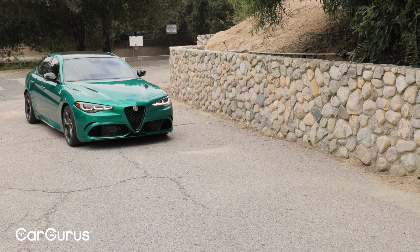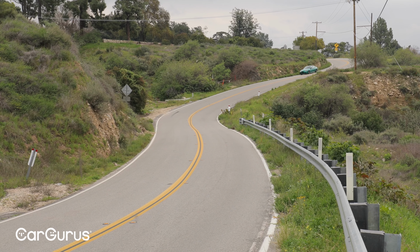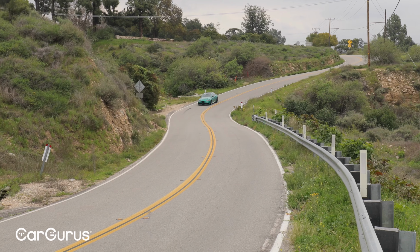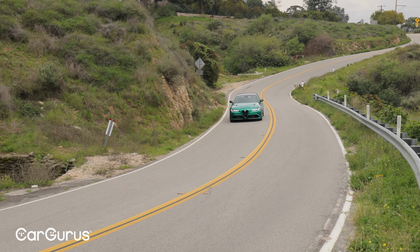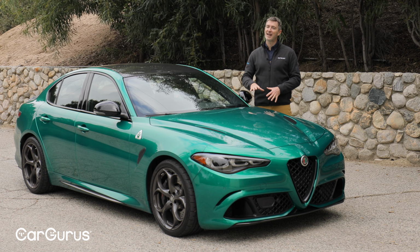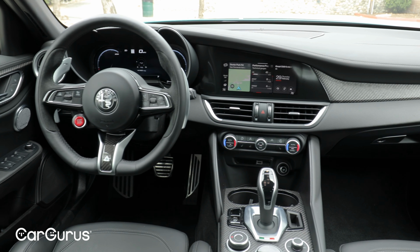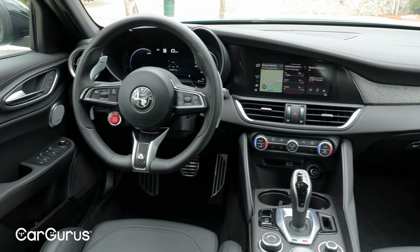All right, folks, there you have it, our review of the 2024 Alfa Romeo Giulia. Pros, well, this Giulia has some of the best handling in the entire sports sedan segment, and that's saying a lot given the competition that it's up against. Plus, the exterior styling of this Giulia is aging really well. It's going to continue to look good throughout the years. And finally, the build quality is stout and rock solid on the interior.